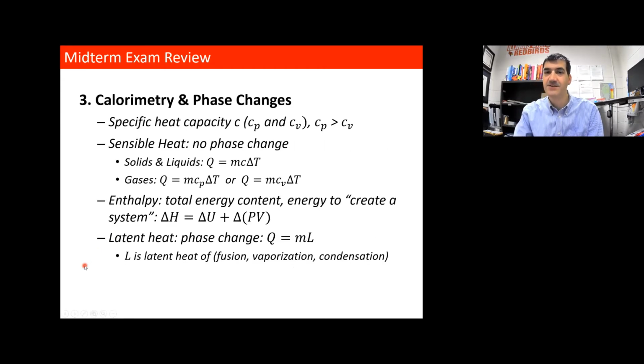And then we talked about calorimetry and phase changes, which just means keeping track of the energy that is added or subtracted to a system as it's heated up, or it's boiled or condensed or frozen or melted, as there are phase changes. So we talked about the difference between sensible heat and latent heat. Sensible heat is when there is no phase change.